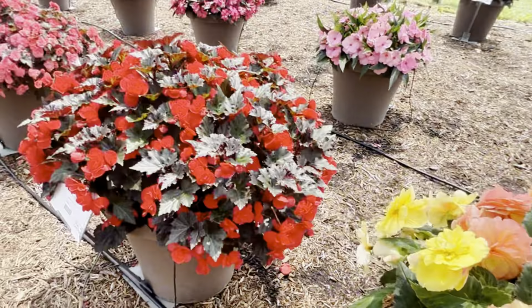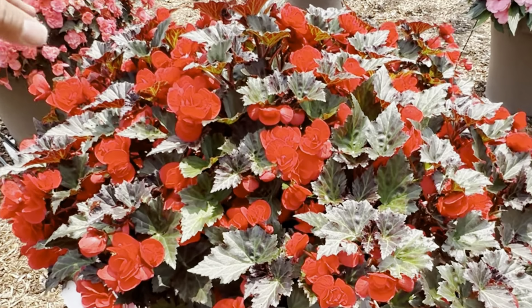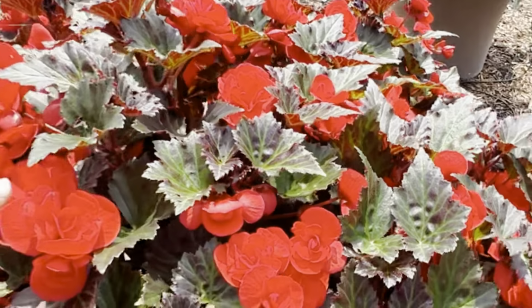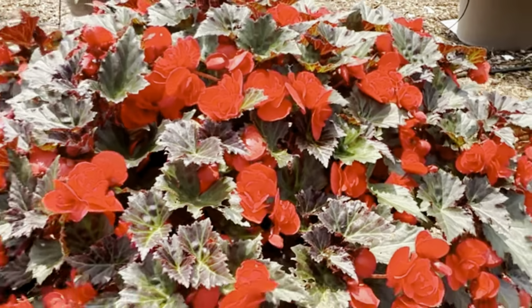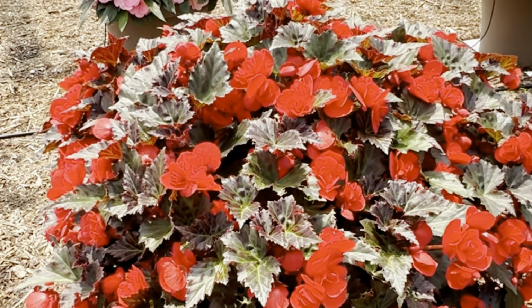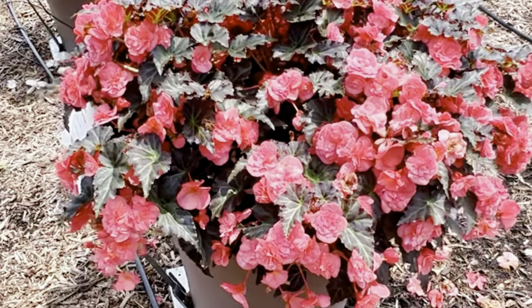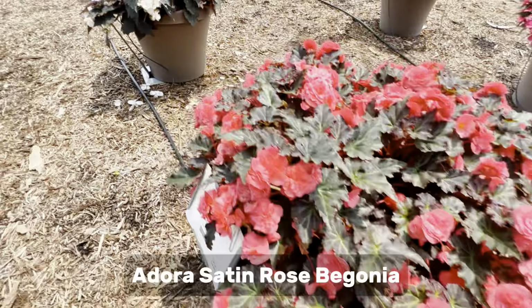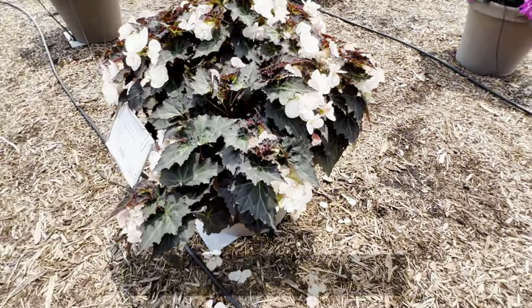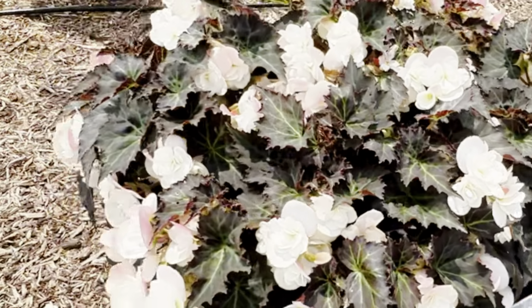Now, I also showed you at Mast Young the Adora begonias, and the ones here are even better than the ones that I saw there. So I love this dark leaf, beautiful flower coverage, and this has such a nice habit. I'm sure they have about 4 or 5 plants in here to get that fullness, but it is absolutely spectacular. Here's the rose, and this one over here is Adora Moon Dance, and these are just stunning begonias.